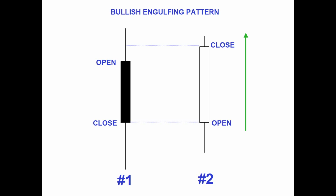It makes no difference. It's going to be a two-bar pattern. All right. Now, a bullish engulfing pattern has a bullish bias, obviously. Now, bar number 1 is usually a down day. So the open to close level is, in other words, the close is lower than the open, and that's where we have this dark body right here on the left. Now, bar number 2 is usually a higher or up day. So we open and then close higher.